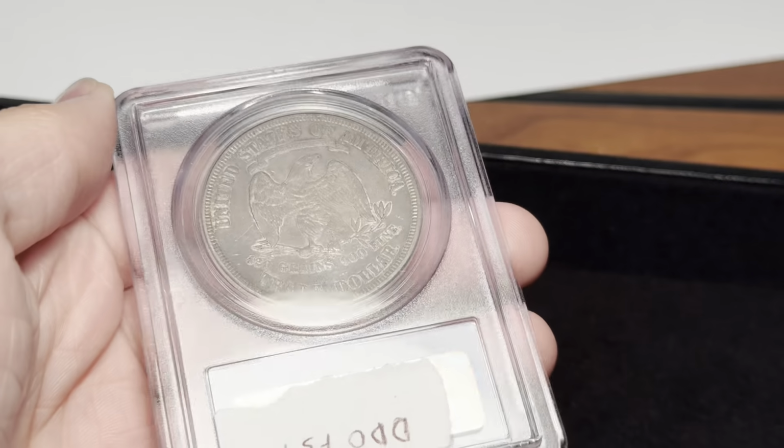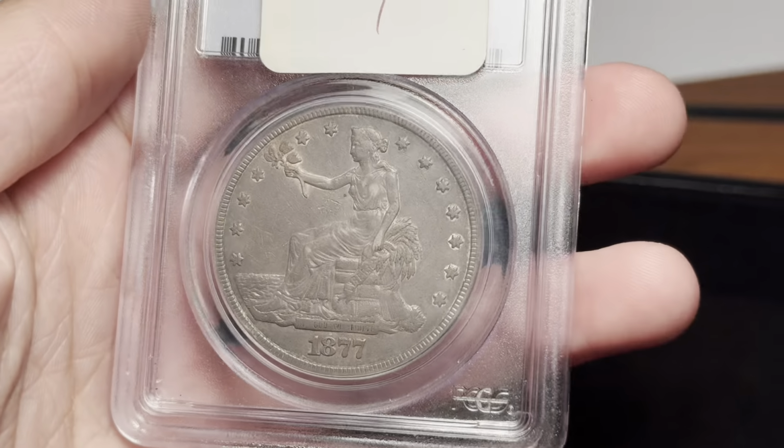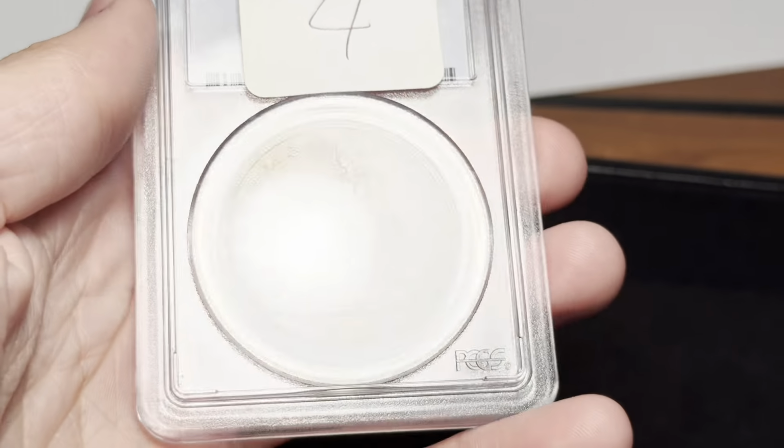The vintage US type coins were often my favorite coins to see while I was practicing grading. Finally, looking at some of these coins in hand that I've always seen pictures of.